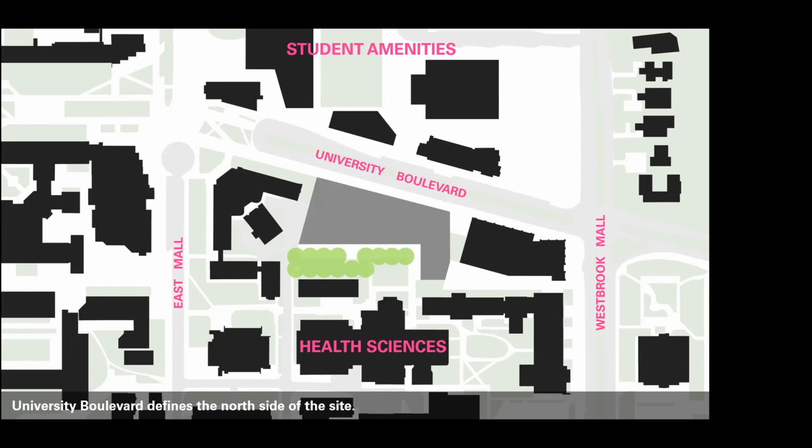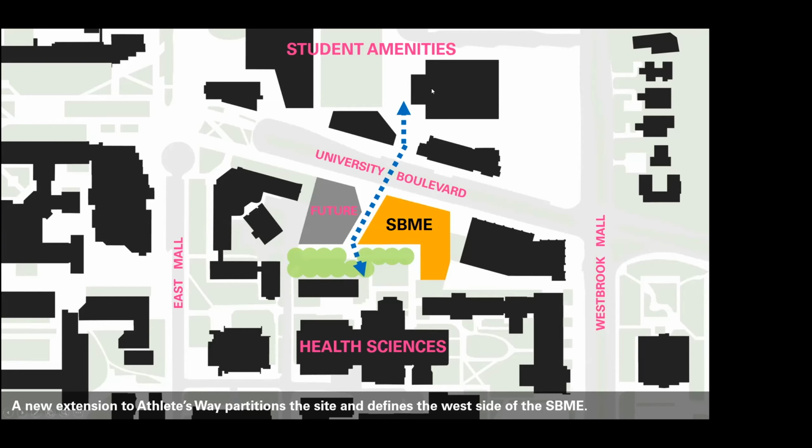Of course, the north side of the building is defined by University Boulevard, and Campus and Community Planning's goal to make this a high street for the university, and has successfully done that so far on the north side of the street, and now the south side is beginning to emerge. And one other objective of Campus and Community Planning is this notion of extending Athletes Way. A major pedestrian route on the north side of the site is now going to be extended across University Boulevard and through the site of our project. And of course, that naturally divides the site into two, with one portion of the site being available for future projects and the remainder being for the SBME.